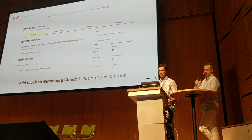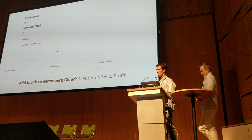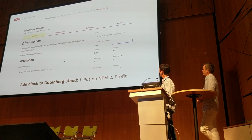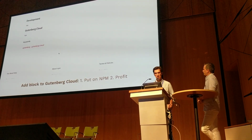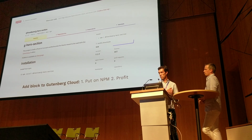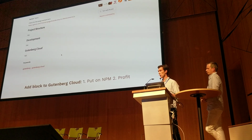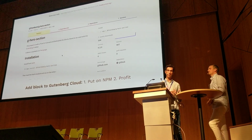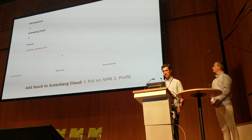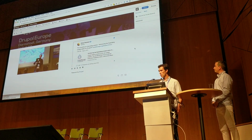Okay, so any developer can add their own blocks to Gutenberg Cloud by putting code on npm and tagging it as Gutenberg Cloud. Since the blocks are JavaScript only, they work across Drupal and WordPress alike. Yeah, this is really exciting. You can now build a front end for Drupal and WordPress at the same time. Let's try it. Okay.